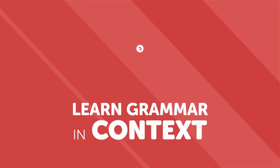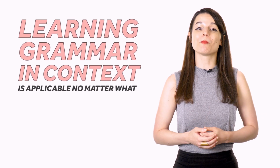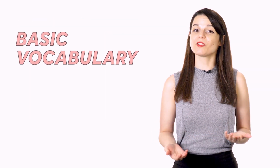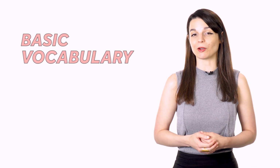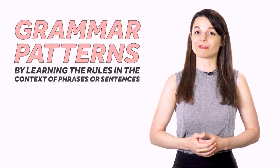Number 3. Learn grammar in context. This tip is applicable no matter what language you're learning. Once you move past the basic vocabulary in the language, try to pick up the patterns of the grammar by learning the rules in the context of phrases or sentences. Example sentences found in the lesson notes of each of our lessons are extremely helpful for this. After each lesson, you can look at the examples to get a feel for how a particular aspect of the grammar worked. Then, you can practice making your own similar phrases using the same rule.